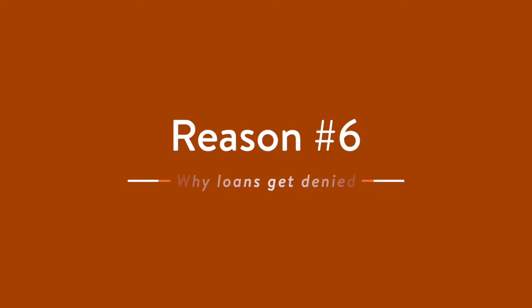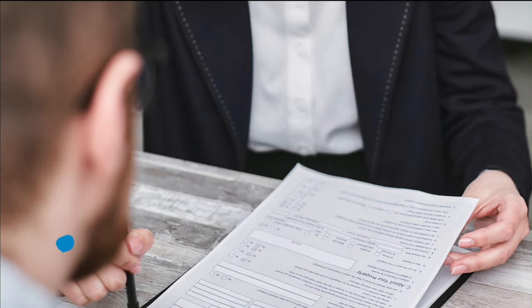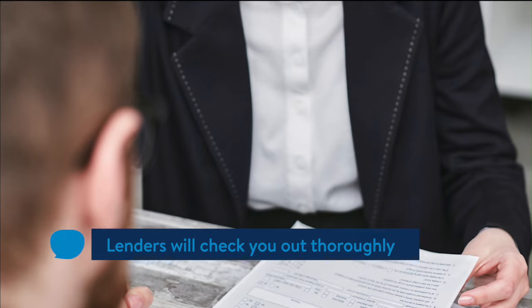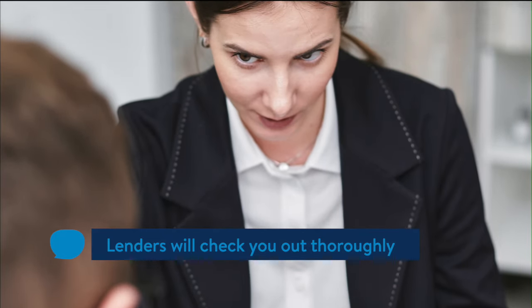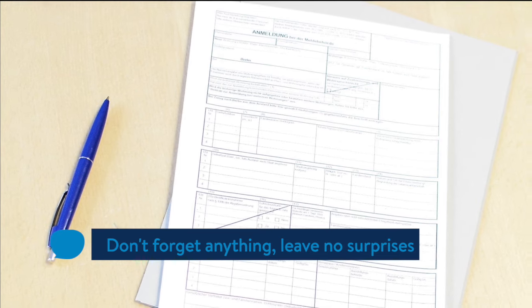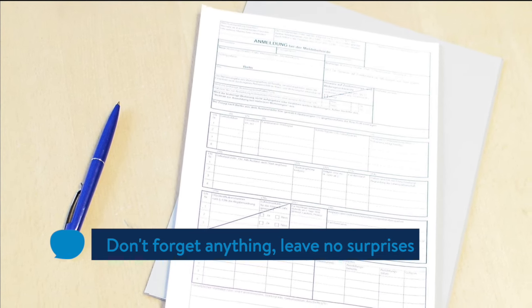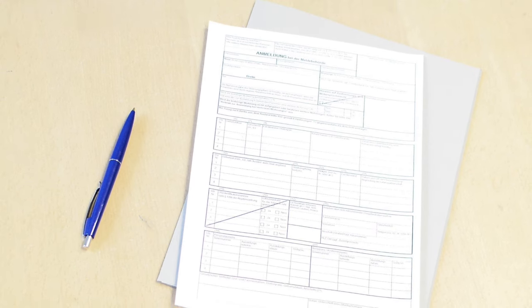Reason 6. You have debts that weren't disclosed. Your lender will find out about all of your financial obligations, even the ones not included on your credit report. If you have debts you didn't disclose, the lender will pull the plug on your application. Don't forget any of your debts or your obligations. Include things like child support and alimony or personal loans. And don't go out to buy a car while you're in the process of applying for a mortgage loan.